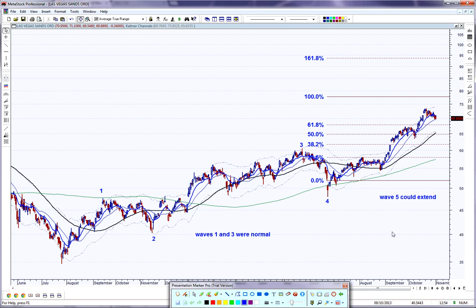So let's keep an eye on, hopefully Quahu will roll over like I expect. Apache will rise. And we'll see if Mosaic comes through to the downside, and if Silver Wheaton continues with its move to the downside also.